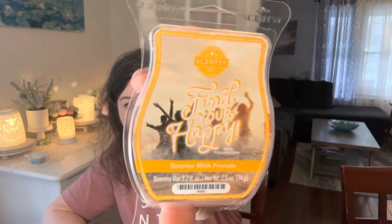Daylight Savings. Melt a scent that wakes you up. So I went with, from the Find Your Happy Wax collection, Sunrise with Friends. Get it? Wakes you up. Sunrise with Friends. I love this. When I tried this from the Find Your Happy collection when I first became a consultant, I was like, it smells woodsy. I don't get it. And I just never wanted any other part of it. This was beautiful. It had some kind of a woodsy masculine, but it was light. Either my nose changed or this scent got better. I don't know. I love this.